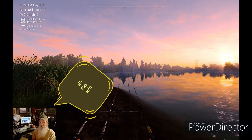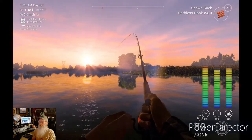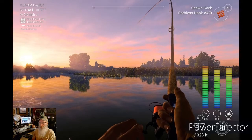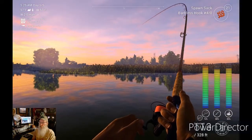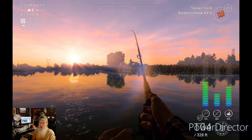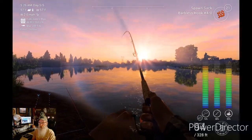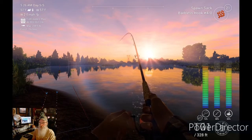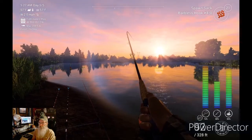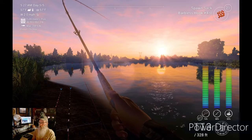Fish on. What we got here? I believe this is a sturgeon. I'm willing to bet it is. And we got him on the surface. Well, we had him on the surface. Not any longer. You just wait a minute over there, buckwheat. Okay, then we're running. Come on. Come on.